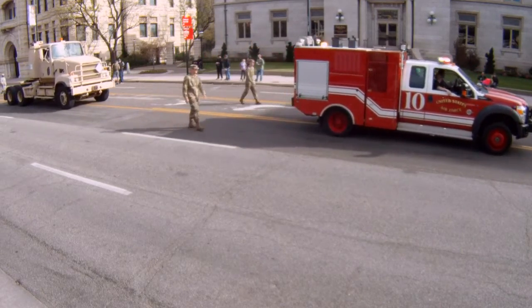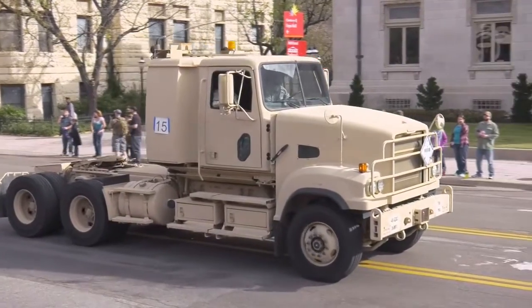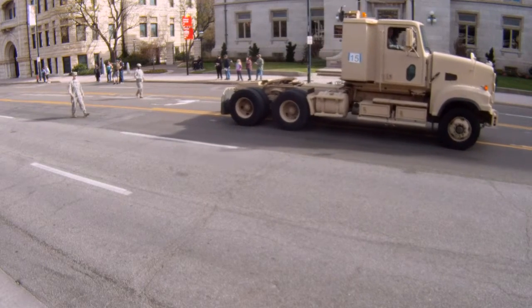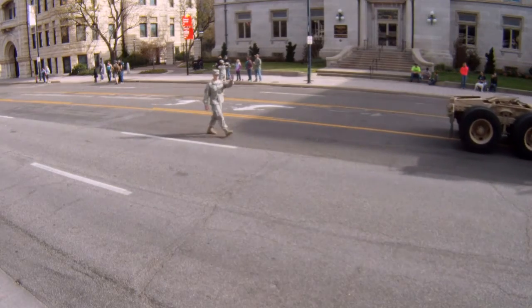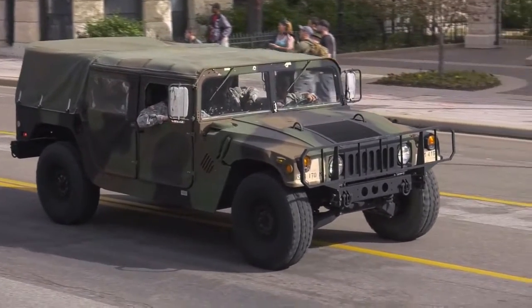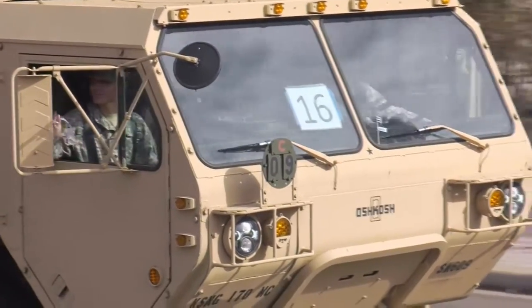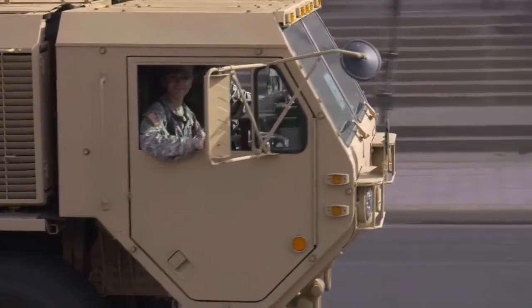And this is part of the 369th Transportation Company. Thank you for your service, gentlemen. And this is the Kansas National Guard 170th Support Maintenance Company. They have a Humvee and a Hemet. They also provide a lot of local support maintenance, and they keep everything running smoothly.